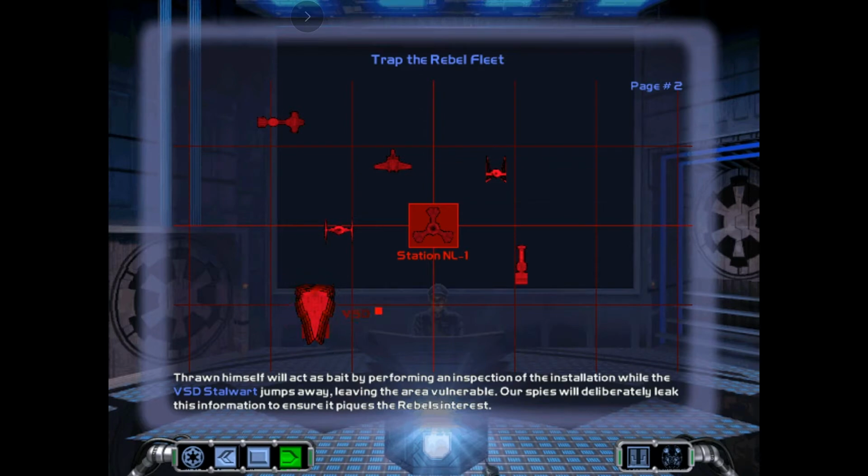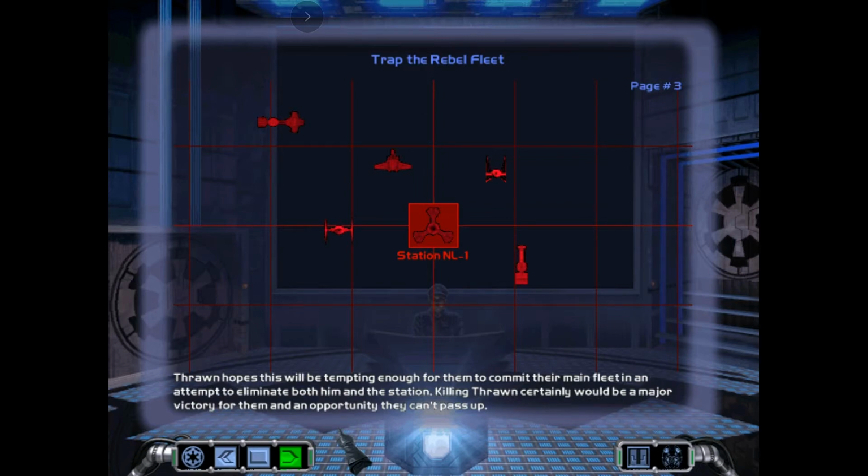Thrawn himself will act as bait by performing an inspection of the installation, whilst the Victory-class Star Destroyer Stalwart jumps away, leaving the area vulnerable. Our spies will deliberately leak this information to ensure it piques the rebels' interest. Thrawn hopes this will be tempting enough for them to commit their main fleet in an attempt to eliminate both him and the station. Killing Thrawn certainly would be a major victory for them, and an opportunity they can't pass up.